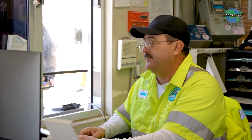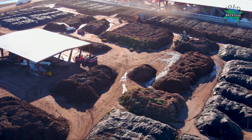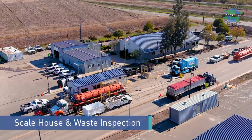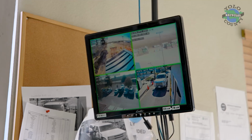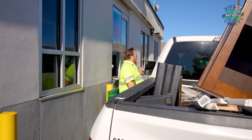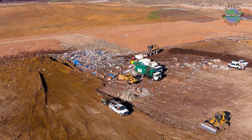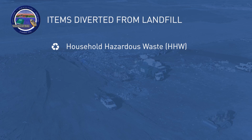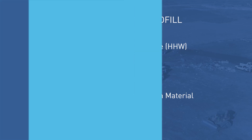Let's take a look at what happens to your garbage after it leaves the curb. Upon arriving at the scale house, each load of waste is inspected and directed to the appropriate location to ensure it is handled accordingly, and as much waste as possible is diverted from the open landfill. Items that are diverted include household hazardous waste, liquid waste, green and food waste, construction and demolition material, and recyclables.